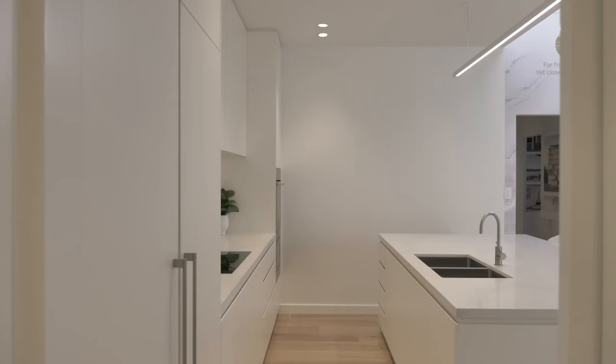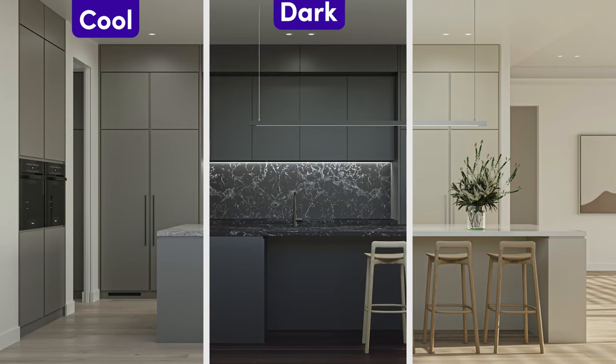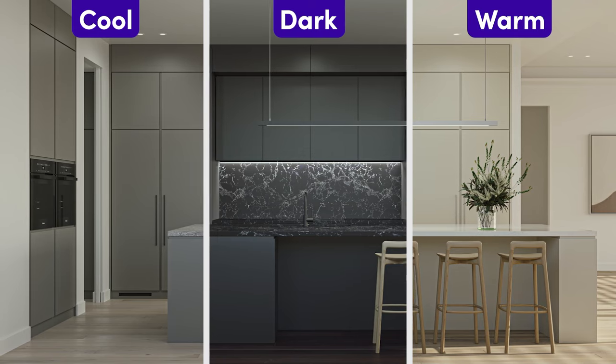All apartments are equipped with Miele appliances, timber flooring and designer tiling, and are available in a choice of a cool scheme, a dark scheme and a warm scheme. Which one would you pick?